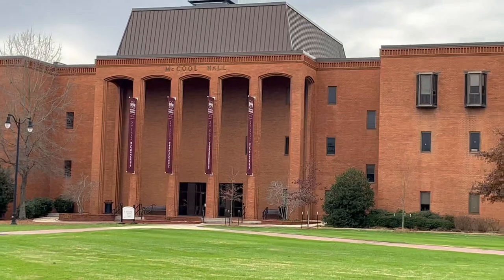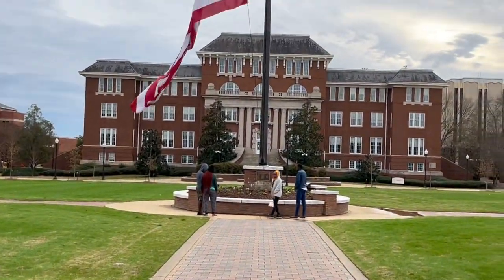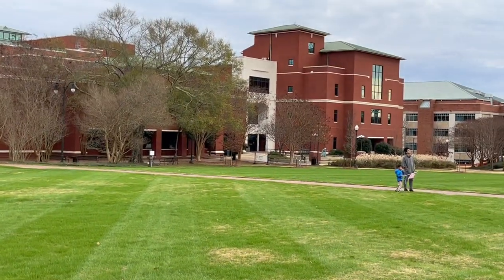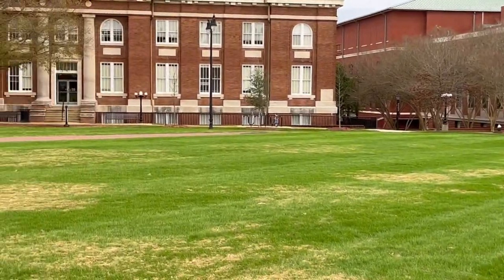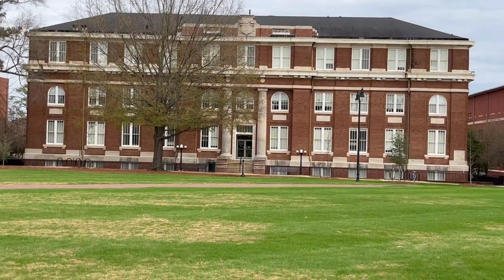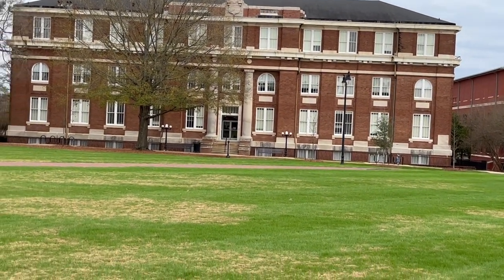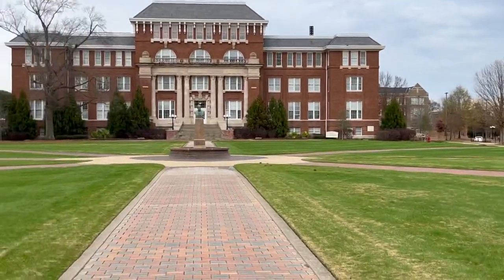Now, this is McCool Hall. This here is the Swalm Chemical Engineering Building. This is the University Library. This is the Carpenter Mechanical Engineering Building. I think they named it Carpenter according to someone's name. So they have another building elsewhere, so this is just like a fraction of their departments.